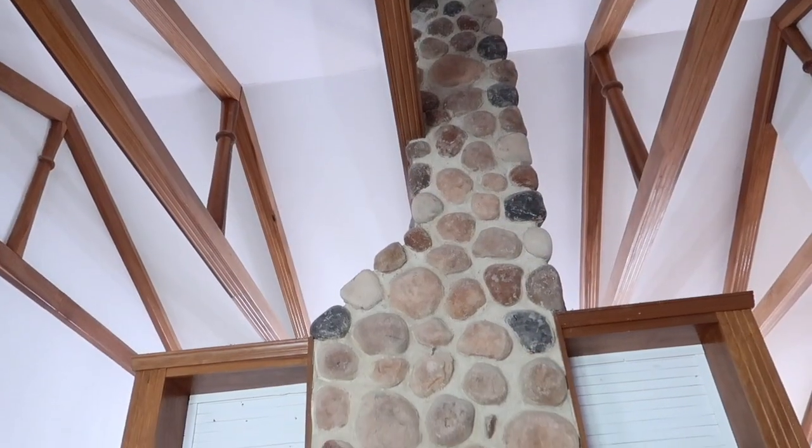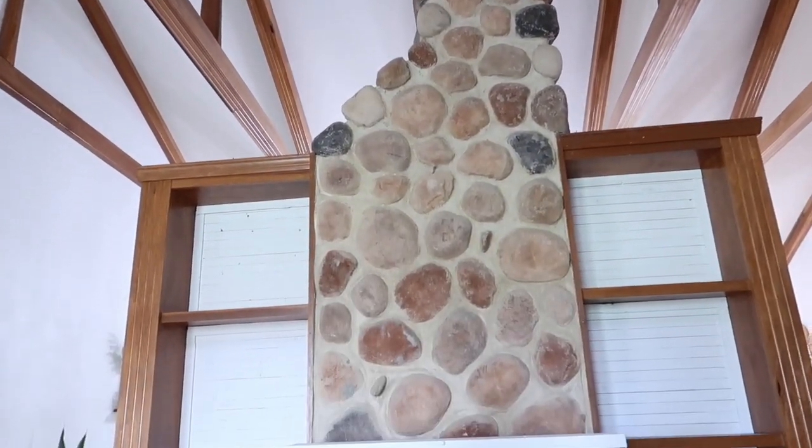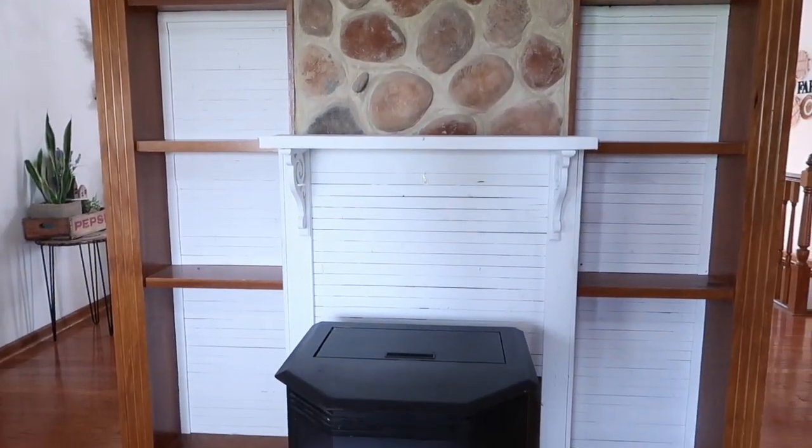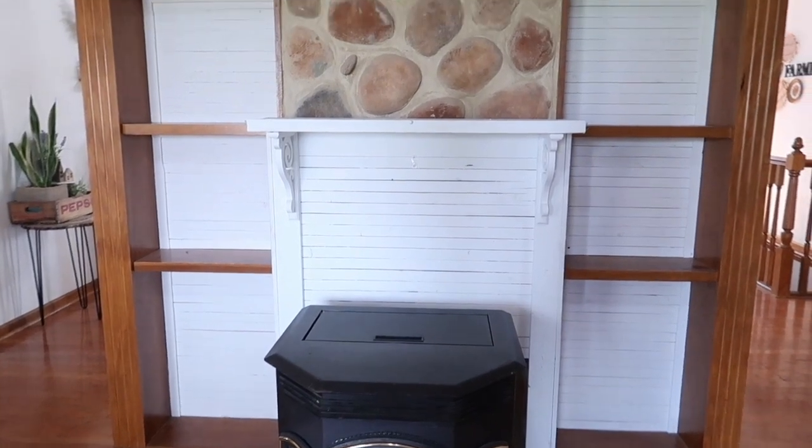So with that being said, let's get started on decorating for spring in the living room. As you can see, the chimney is very tall and you can see it from all angles no matter where you enter the house. So I really want this to be the main focus point from anywhere that you enter.